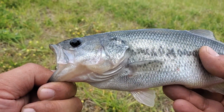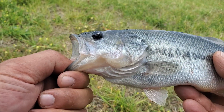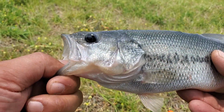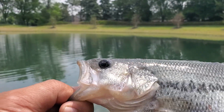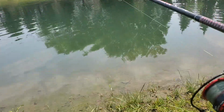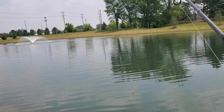There we go, folks. Probably about a good 9-inch little bass. Yeah. At least it's not another bluegill. There we go, folks. If I can catch another big catfish or a good sized bass, I'll be happy. But not bad. We've been out here for only about 15 minutes. Caught a sunfish and a little bass.